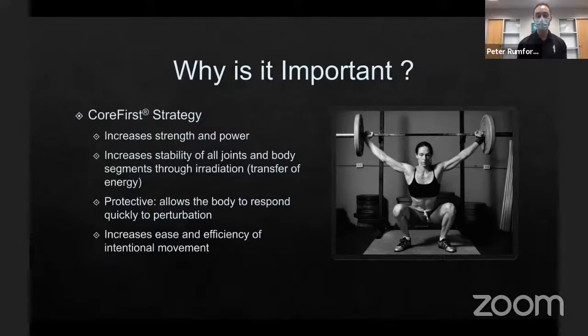So a core first strategy increases strength and power of every movement. Like this lady doing overhead squat here, right? She has great alignment. She has a great base of support, which we'll get more into this evening. She wouldn't be able to do this without injuring herself if she didn't have these things. It also increases stability of all joints and body segments through irradiation. This is just a transfer of energy. You guys are actually going to experience this tonight. We're going to get into how to find a neutral position and how to access a core first strategy. I'm going to point out how moving your knee, your hips, and your shoulders can tie into irradiating or transferring energy straight to the core. That's a strategy we use to access the core.